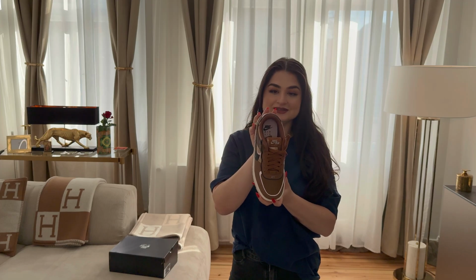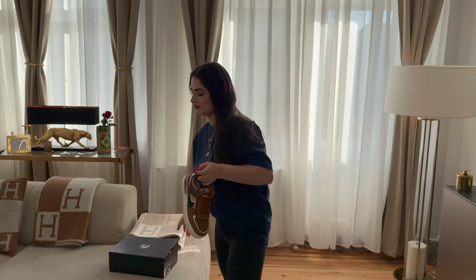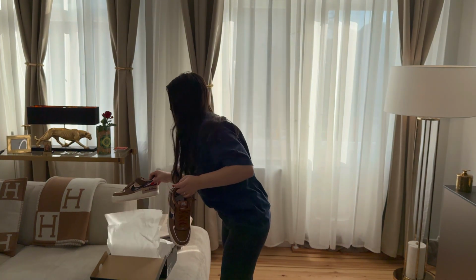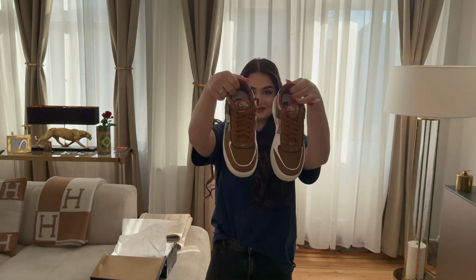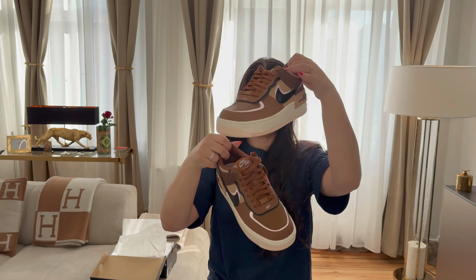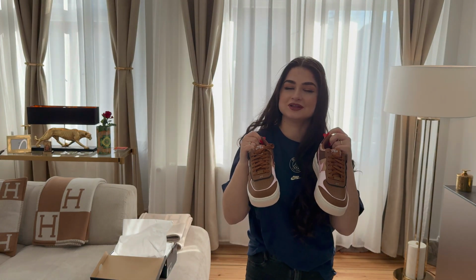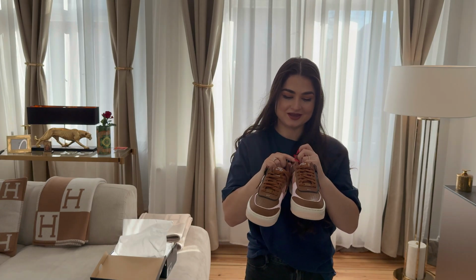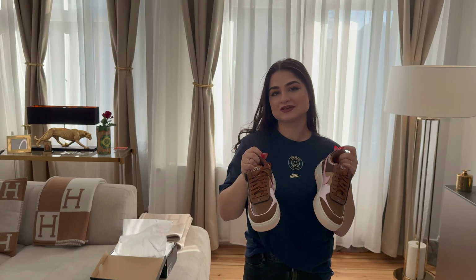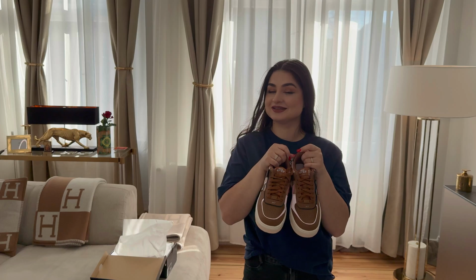So yeah, this is the newest Air Force 1 Shadow shoe. I will show it to you as a pair. So this is the pair, guys. Also from the other side you can see this is such a beautiful and cool shoe. Also Air Force 1 I would recommend to everyone. This is like a typical original Nike shoe which you can style so easily, and I will show this to you now.